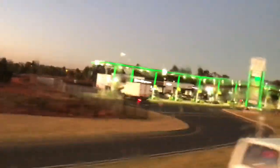Good morning. We are still on our way to Johannesburg. Right now we are about to get inside Johannesburg, but we're still about 1 hour away. I've been here the whole night, whole afternoon, and I'm really tired.